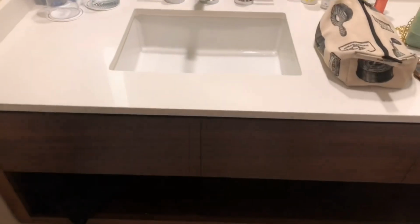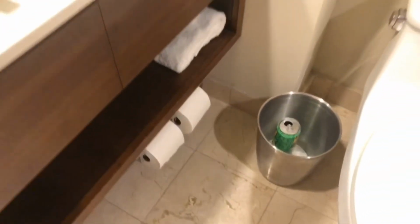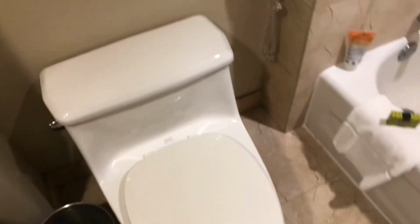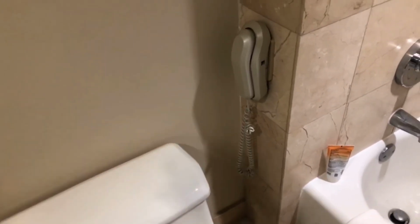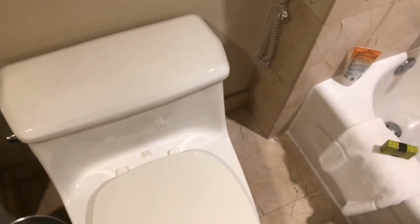Alright, so let's see. There's some glasses. I already used one. There's a hair dryer down there, which I also brought one just in case. Toilet paper. Oh, best part is, ta-da! A toilet phone. I have to say, I did have to test it out because, hey, never seen one before. Had to call the front desk and, you know what, had to test it out.